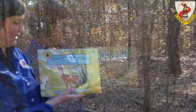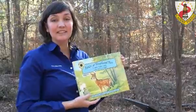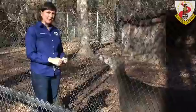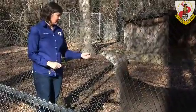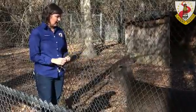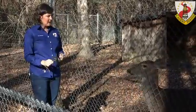All right, I hope you all enjoyed that book, Fawn at Woodland Way. Now it's time to meet our live deer. All right, so we're here at the deer pen at Walter B. Jacobs Memorial Nature Park. We are home to one captive deer. This is a white-tailed deer, and he's about 8.5 years old. He's lived here since he was a fawn, cared for by the park staff.